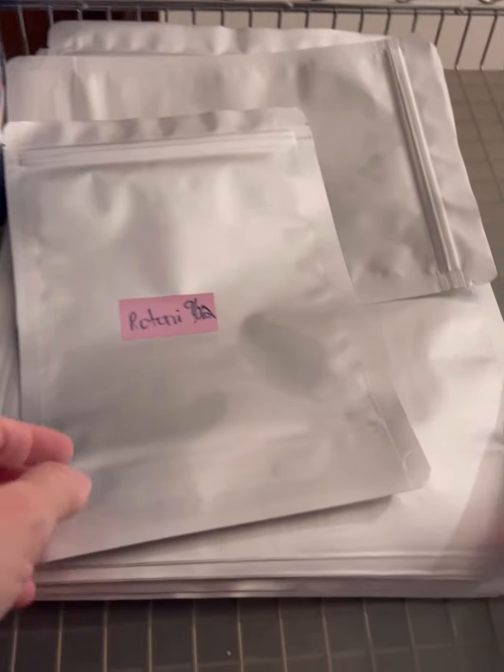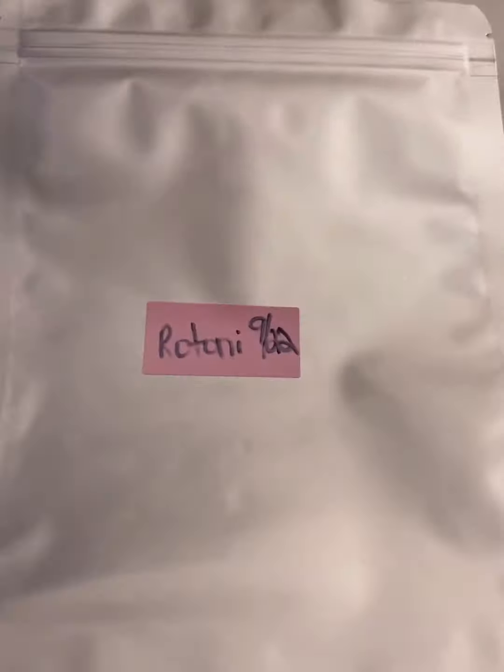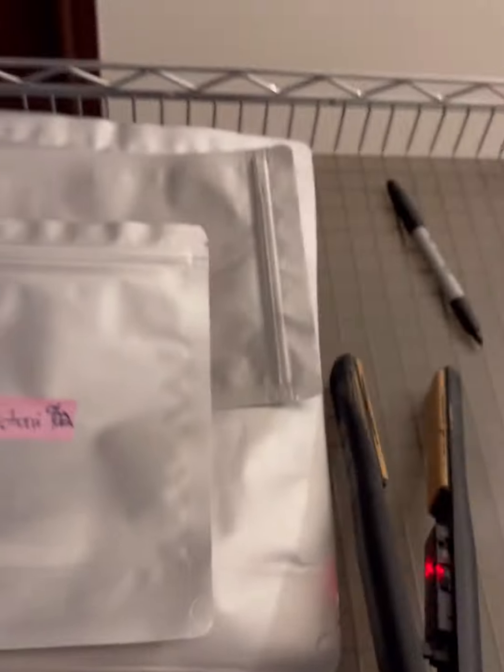All right, so these are the mylar bags that I'm using. They come in different sizes, and let me just show you. This is the main brand.